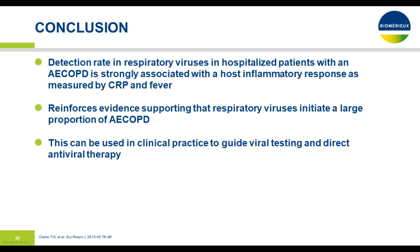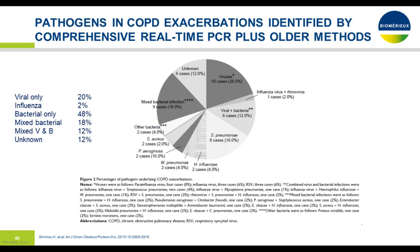So in that particular study, the detection rate of respiratory viruses in hospitalized patients with acute exacerbation was strongly associated with host inflammatory response as measured by CRP and fever, reinforcing evidence that respiratory viruses initiate a large proportion of acute exacerbations, and that using this would help guide viral testing and direct antiviral therapy. Certainly the numbers show that a significant number of viruses are present, but whether CRP is helpful or not, it's unclear from this.